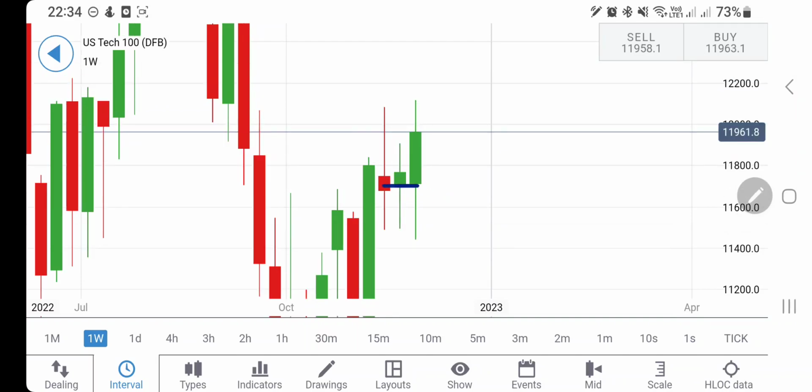So if you see Nasdaq 100 trading below this zone at 11,700, though the pivot is slightly higher, but yes, if you see it trading below 11,700 next week, that is the only level below which I will recommend you to sell it, and then you can expect lower lows.